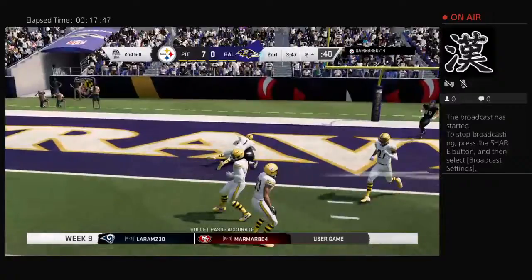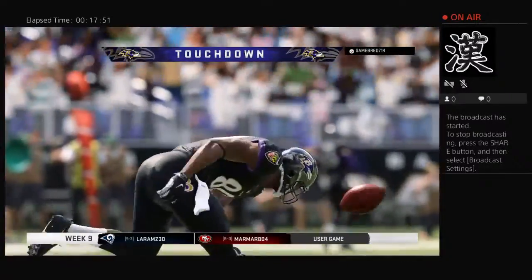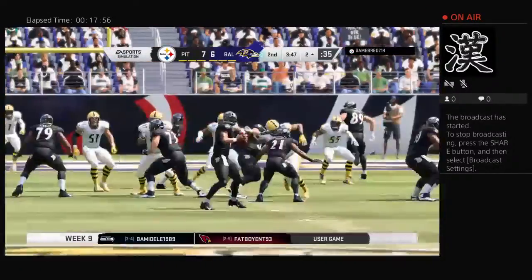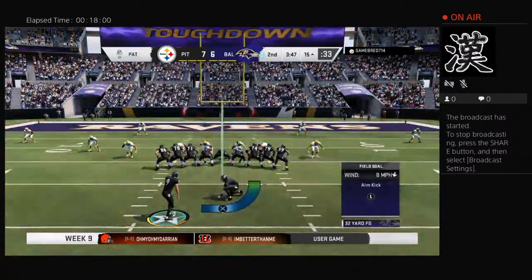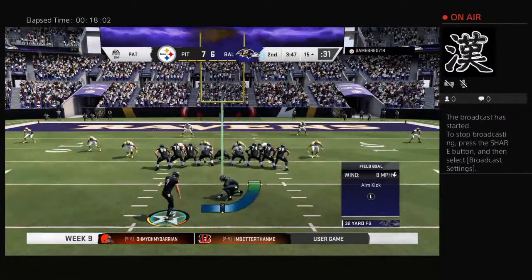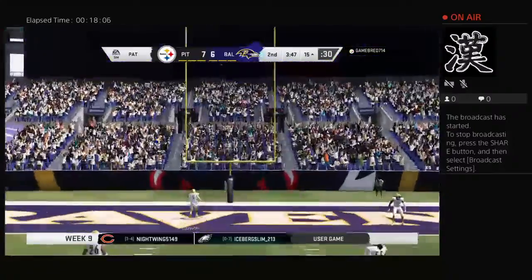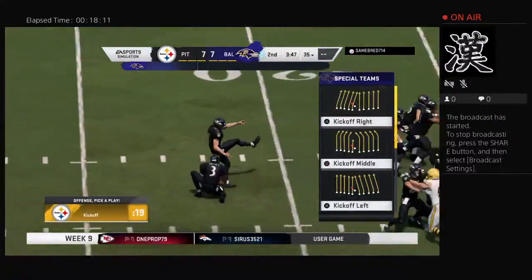Again, Jackson. And he's got it. And he is into the end zone for a Baltimore touchdown. Miles Boykin, his 4th touchdown on the year, as they are now on the board here in the first half. Justin Tucker for the extra point. It's good, and we're all tied at 7 apiece.